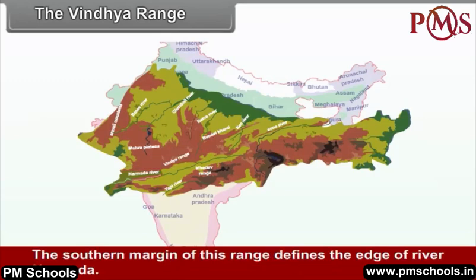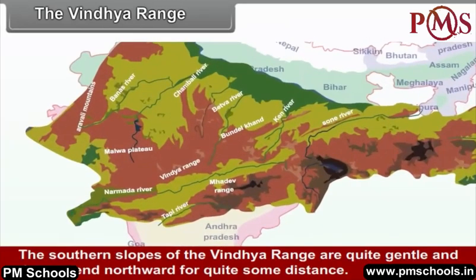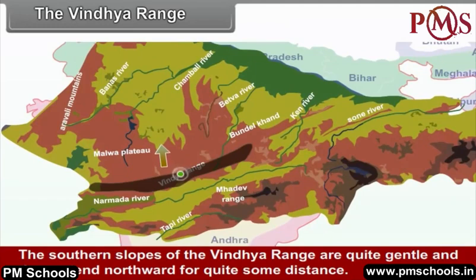The southern margin of this range defines the edge of river Narmada. The southern slopes of the Vindhya range are quite steep. The northern slopes of the Vindhya range are quite gentle and they extend northward for quite some distance.